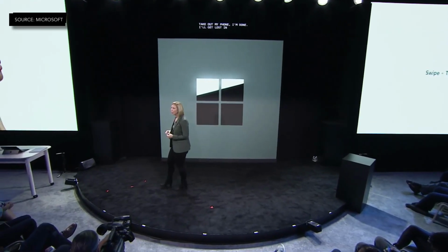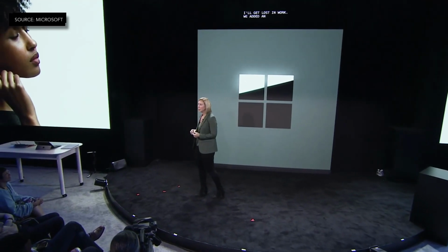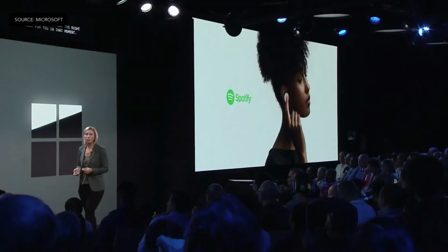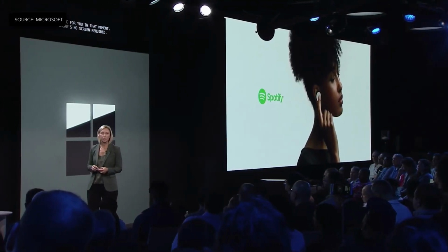On Android, with a few simple taps, you can open Spotify and it will start to play the right music for you in that moment. There's no screen required. You can play, pause, skip, or change the volume with just gestures.